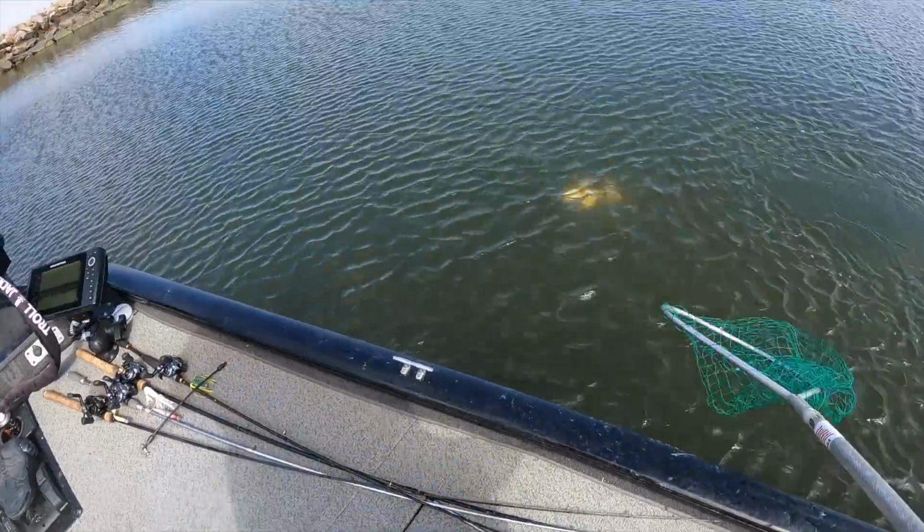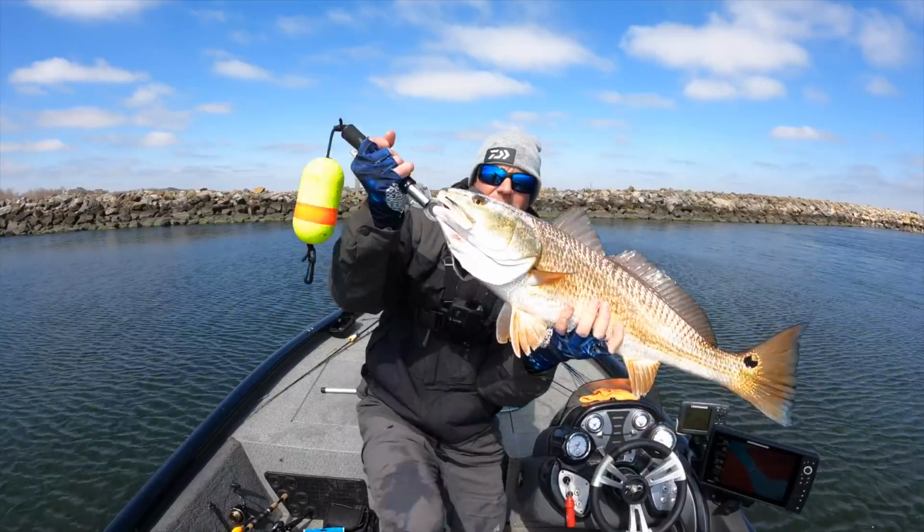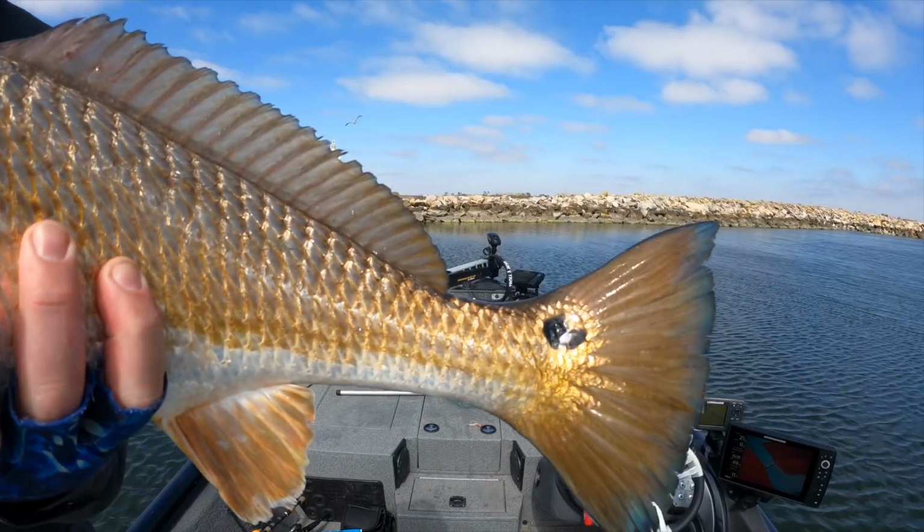Oh yeah. Redfish number 6. Look at that dot, baby.